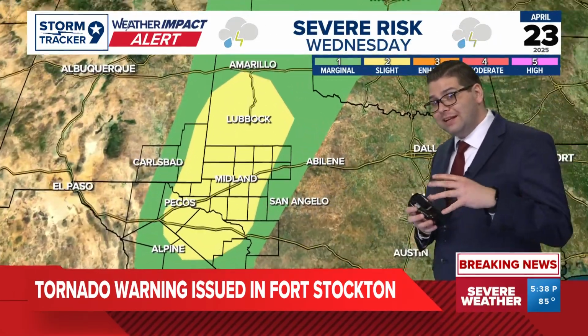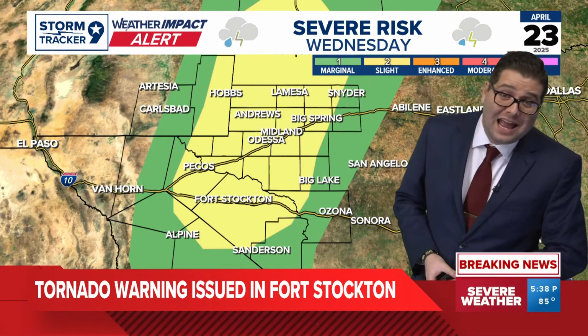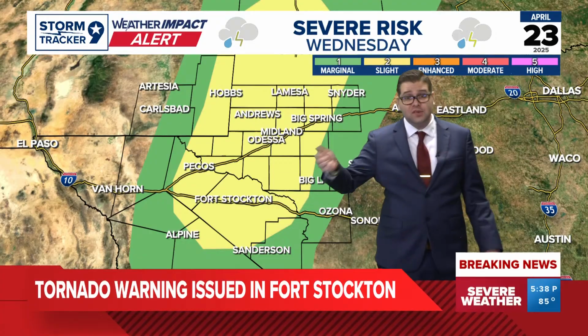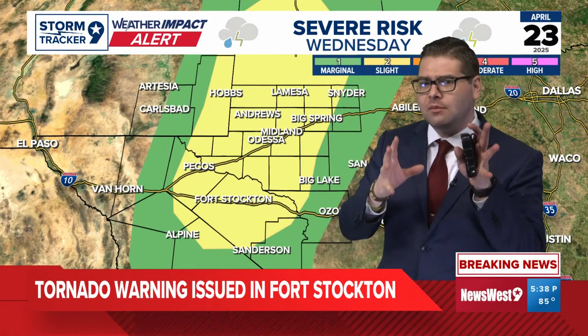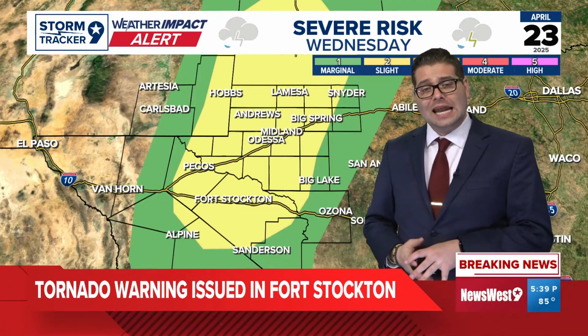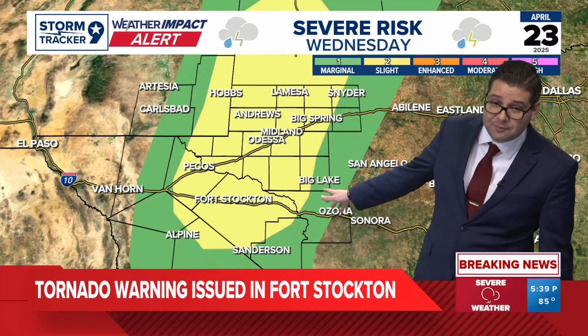But what does this mean as we head into tomorrow? Do you really want to have to deal with this again? Well, you might have to, because we have that level 2 risk in effect for your Wednesday as well. That's going to happen really into the later parts of tomorrow evening. It's all from the same system. Remember the cold front that hit us on Saturday? Brought some severe storms along Fort Stockton up to Big Lake?